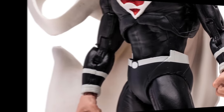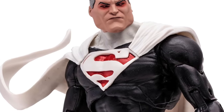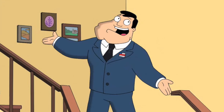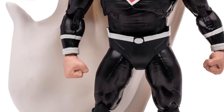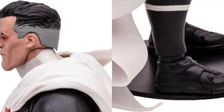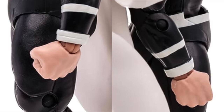Justice Lord Superman. You'll know him from the Justice League Unlimited cartoon. In many ways, it looks like he's trying to tell us he's got a feeling that he'll be having a wonderful day, right? A la Stan Smith with that jawline. And this one is definitely a kitbashing of prior release Superman figures. He's on that Superman body, which, again, I'm just not a fan of. Not a fan of what they did with the boots. Again, he's got the Superman boots and they painted over it.